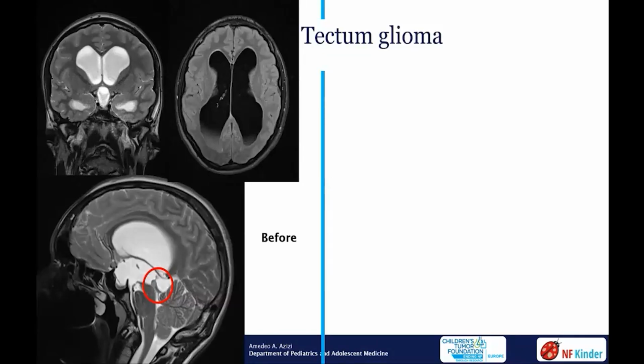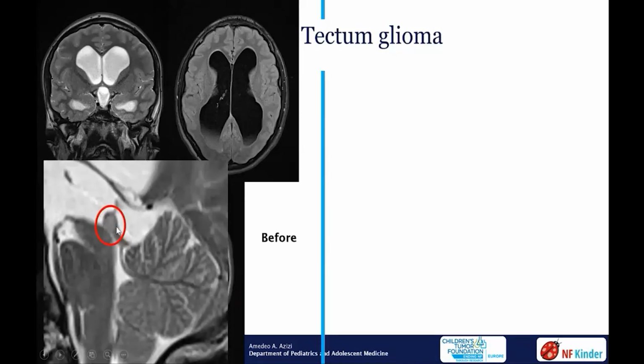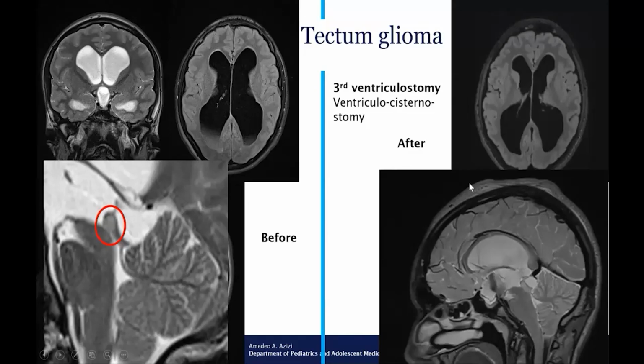This is the case of a tectum glioma, which is not that infrequent in children with NF1. You can see here that there is a thickening of the tectal plate that obstructs the aqueduct, leading the cerebrospinal fluid to the fourth ventricle, therefore leading to obstructive hydrocephalus. In those patients, you can do a third ventriculostomy, meaning neurosurgically putting a hole into the floor of the third ventricle.